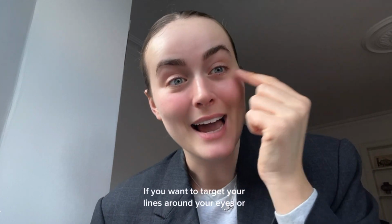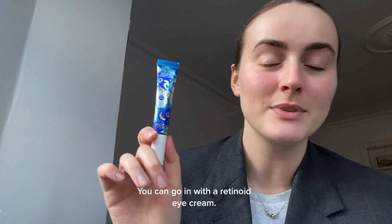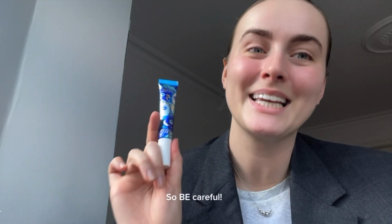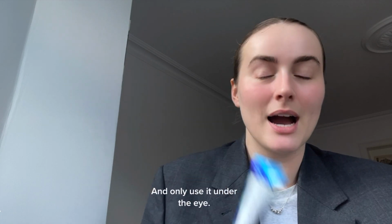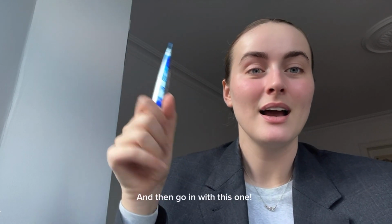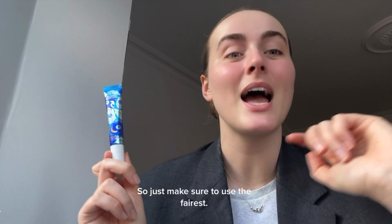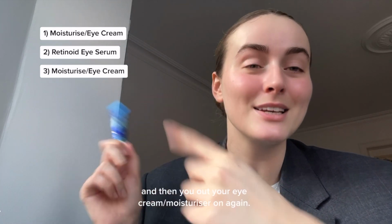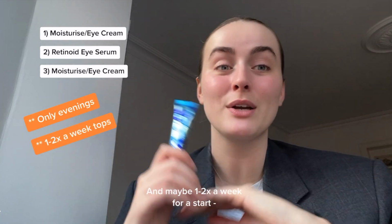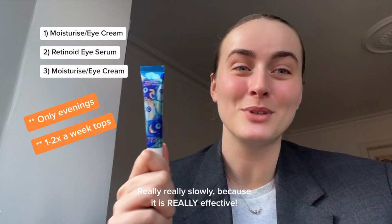If you want to target your lines around your eyes or crow's feet or 11 lines, whatever, you can go in with a retinol eye cream. This one is from Sunday Riley. It's their 5 stars and it has a lot of retinoid in it. So be careful and only use it under the eye. Really good tip is to first moisturize with an eye cream if you use that, and then go in with this one. A little amount goes a long way, so just make sure to use the barest amount, then put your eye cream moisturizer on again. Only use it in the evening time, and maybe 1 to 2 times a week for a start, and then build up slowly, really slowly, because it is really effective.